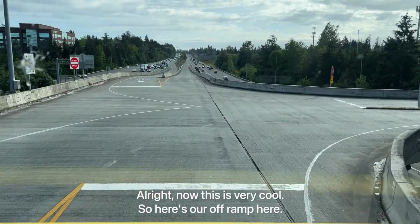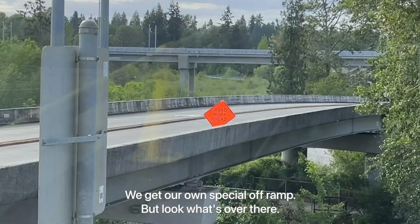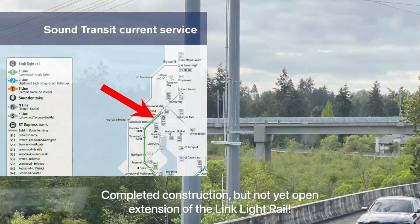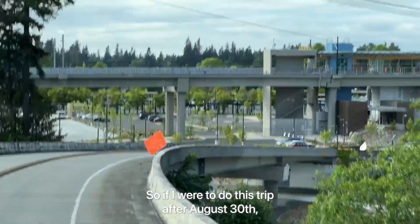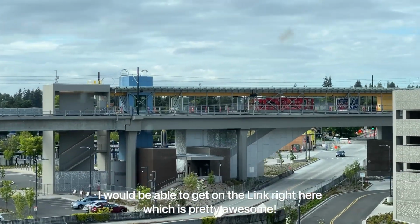Alright, now this is very cool. So here's our off-ramp here. We get our own special off-ramp, but look what's over there. Completed construction but not yet open extension of the Link Light Rail. So if I were to do this trip after August 30th, I would be able to get on the Link right here, which is pretty awesome.